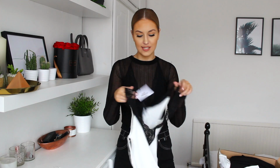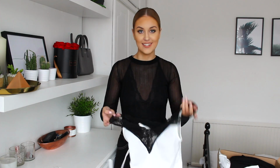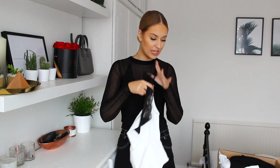How good is that? I got it in a size small, and I also got the bodysuit I've got on in a size small. Probably would have got the medium if I'd known it would be so revealing, but there's not really much I can do about it now. But I love this one as well, just tucked into jeans or a skirt. I think it looks super cute.